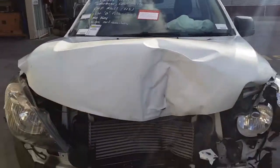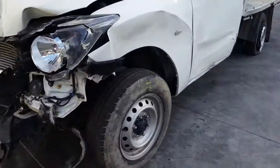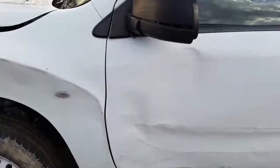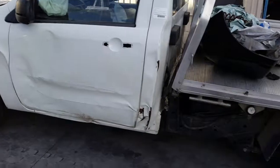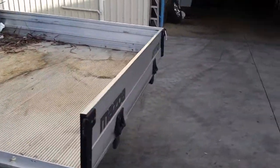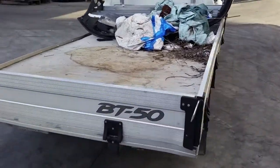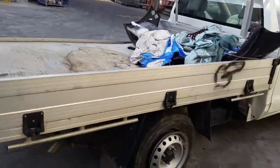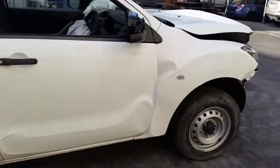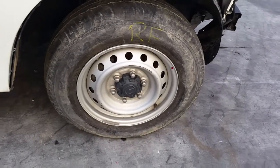This vehicle has sustained damage on the front and both sides. It's fitted with 16-inch steel rims. Left front has an average tyre. Unfortunately, not much on the exterior of this vehicle has survived the accident. Right front, 16-inch factory steel wheel with a bald tyre.